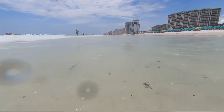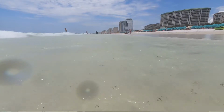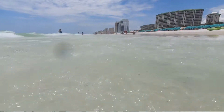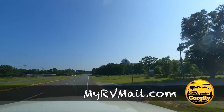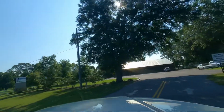So the first step to setting up your domicile is you need to get a mailing address with where you want to set it up, like which county and everything. And in Florida, it's completely legit to do this with a mailing service. And we use My RV Mail. You can use whatever service you want. We're not selling you on a particular service.